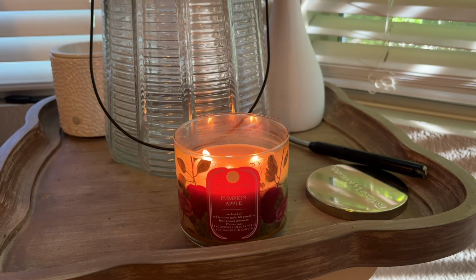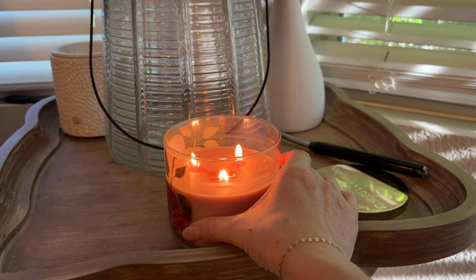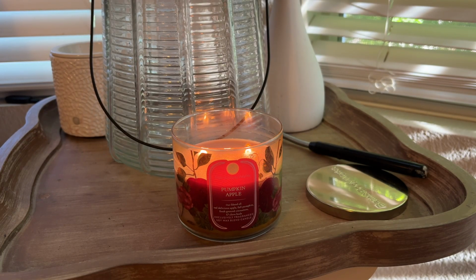So yeah, I've got this beautiful pumpkin apple going up here. No issues at all with the burn or the wicks on this one. It's just a strong scent. I would give this like a 9 out of 10 in terms of strength and throw. It's very, very strong, it goes downstairs too as it's burning. So this is definitely a great fall apple fragrance from Bath & Body Works. Really love this one. And I really love this label. So yeah, this is what I've been burning up here this week.